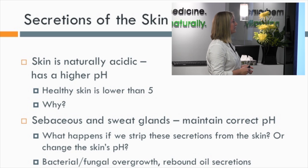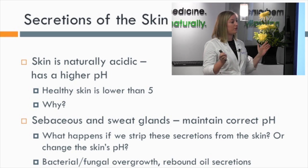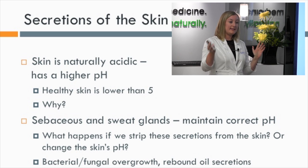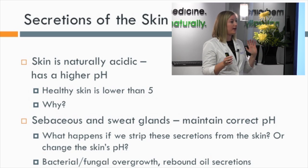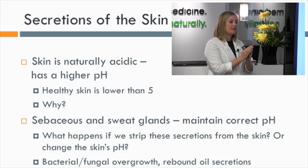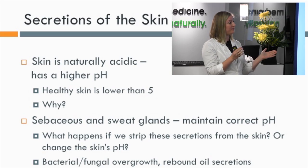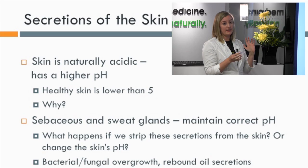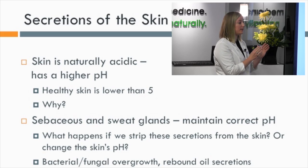Now we talk about skin being naturally acidic, okay? It has a low pH. So if you look at pH, we're talking about acidity versus alkalinity, okay? Which is higher in number, alkaline or acidic? Alkaline, yes. What's neutral? Does anyone know what neutral pH is? 7 is about neutral pH, okay, when we're talking about acids and bases, or alkalinity and acidity. So the skin, we want to see a lower pH. We want it to be acidic.